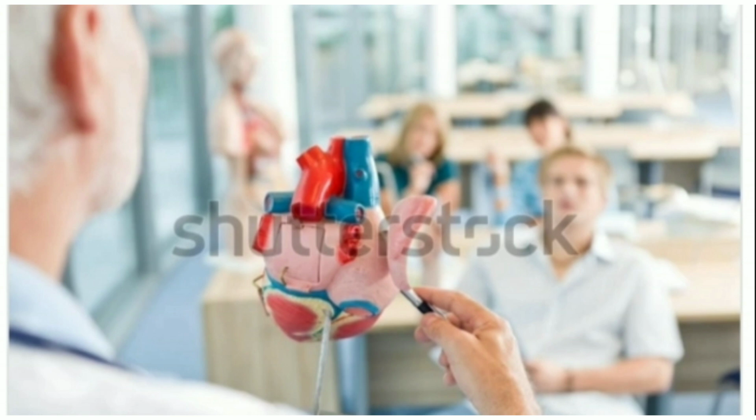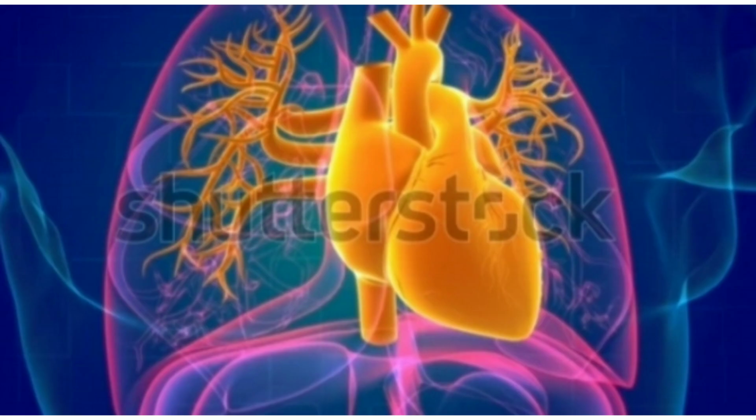A valve separating the right two chambers is called the tricuspid valve, also called the right atrioventricular valve. The valve which is separating the left two chambers is called the bicuspid valve, also called the left atrioventricular valve, and the other name for the bicuspid valve is the mitral valve. Actually, the heart works 24 hours until the person dies. The heart is a sensitive organ in the body.